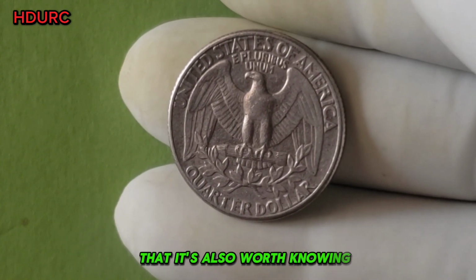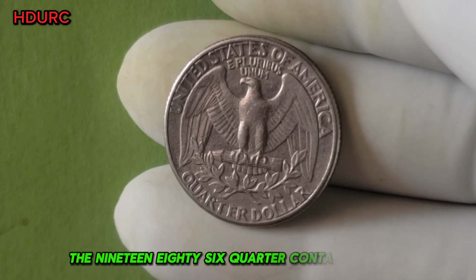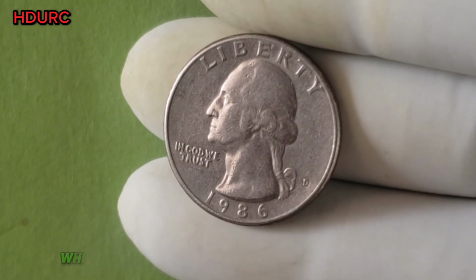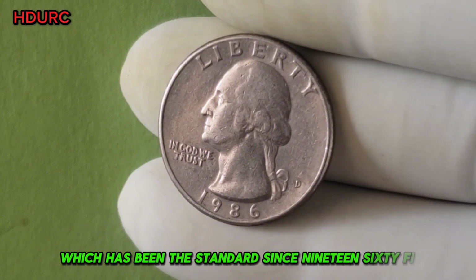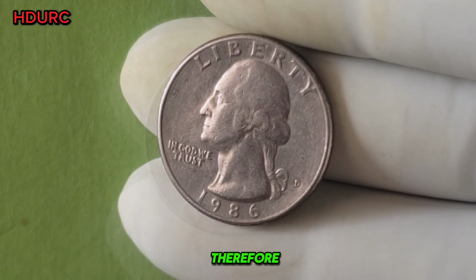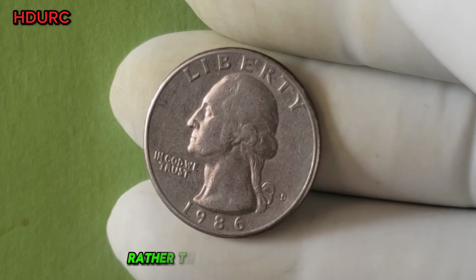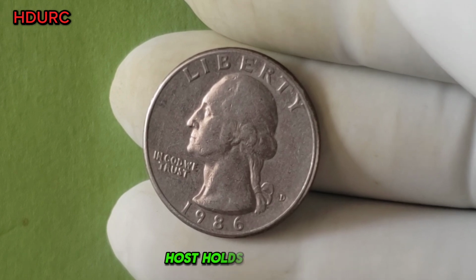It's also worth noting that the 1986 quarter contains no silver. It's made of a copper-nickel clad composition, which has been the standard since 1965. Therefore, the coin's value is driven by condition and collector interest, rather than intrinsic metal value. Host holds up the coin.